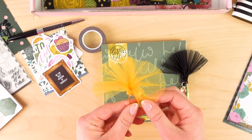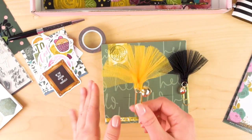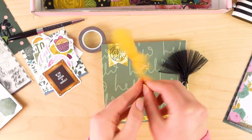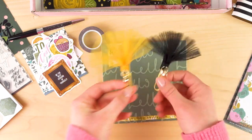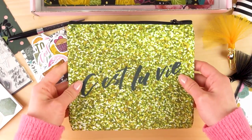And this one is yellow, and yellow is my second favorite color, if you didn't know. So this makes me so happy to actually have a yellow paperclip. Oh, these are so, so pretty. All right, so then we have this.